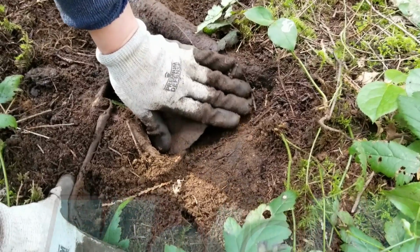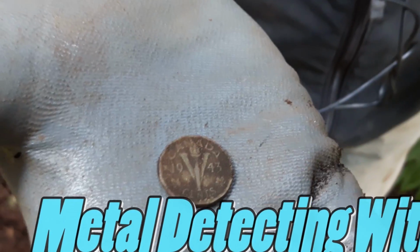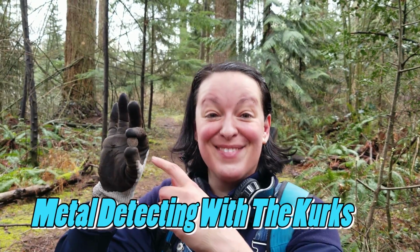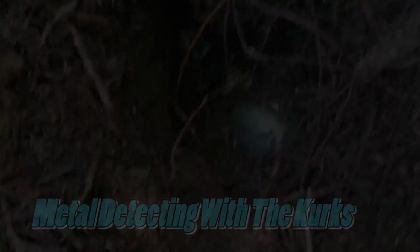So, I uncovered this. Oh, it's an axe! I found my first silver coin. They're gorgeous. Just look at that! Oh my god! I just found it already, from 1942. I'm out digging his hole. I'm just shaking. Oh yeah!